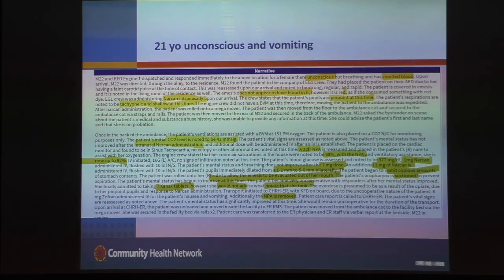All right, unconscious and vomiting, which is a theme. It's the vomiting. This is a 21-year-old unconscious and vomiting blood. That's our dispatch. And we got another crew there. It's got AED and have a faint carotid pulse. Reassessed. There's no obvious blood in it. We think it's something red. She probably drank some cough syrup or some red cough drink.